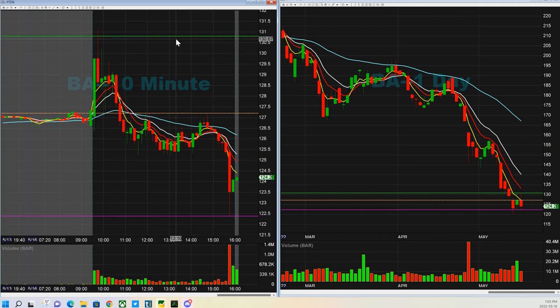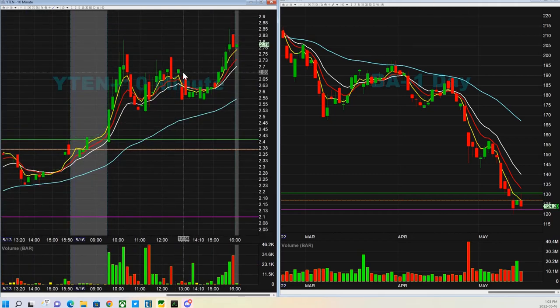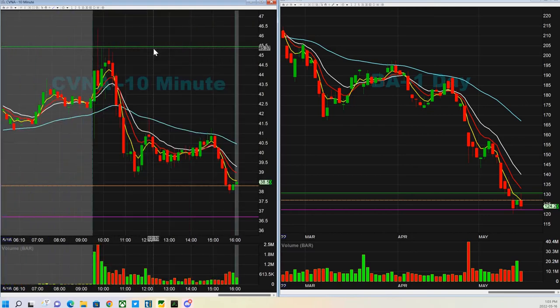We had some YA10 that we swung overnight. Nice little grind higher. We're still holding that. We did take some CBNA long at 44.43. We got a little bit of a pop on that into the 45.50 level. Ended up selling some for a point, then moving our stops to our entries, and ended up getting up over that trade.